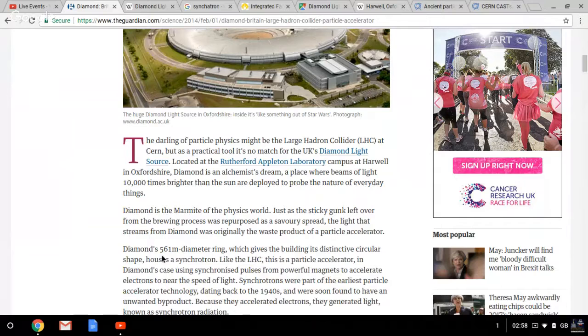Diamond's 561 metre diameter ring, which gives the building its distinctive circular shape, houses a synchrotron. So now Britain's all of a sudden leading the charge in synchrotron technology. Look, it just starts to sound like a mad scientist invention out of a cartoon. The more you read into it, the more you look into all of this. Carry on.